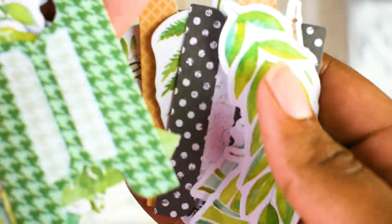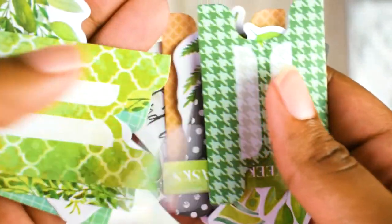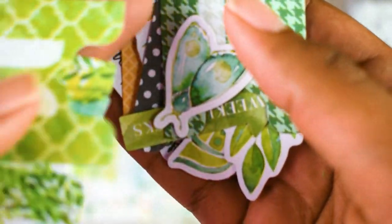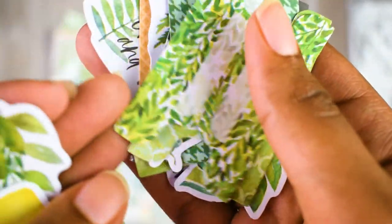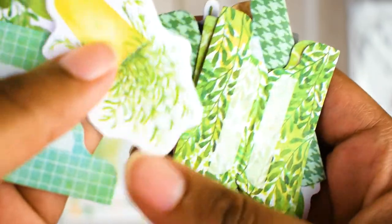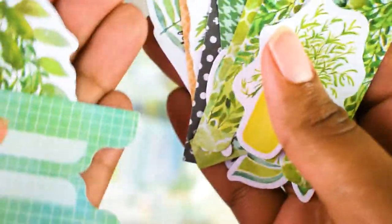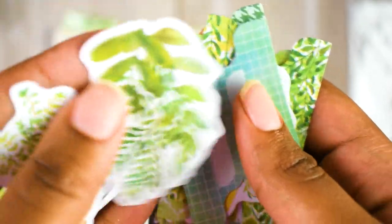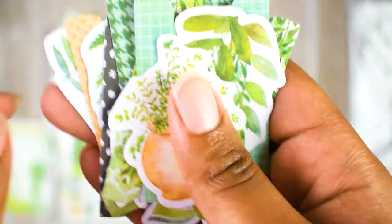Oh, I love these. I love these florals. Some more divider tabs. What is that? A moth. And some more divider tabs. You'll never run out of divider tabs. Some more. And some more potted plants. This is just, y'all, the colors in this thing are so vibrant and bright. Oh my gosh. Love this. I'm going to go ahead and put this back in the package it came in, because we don't want them running all over the place.